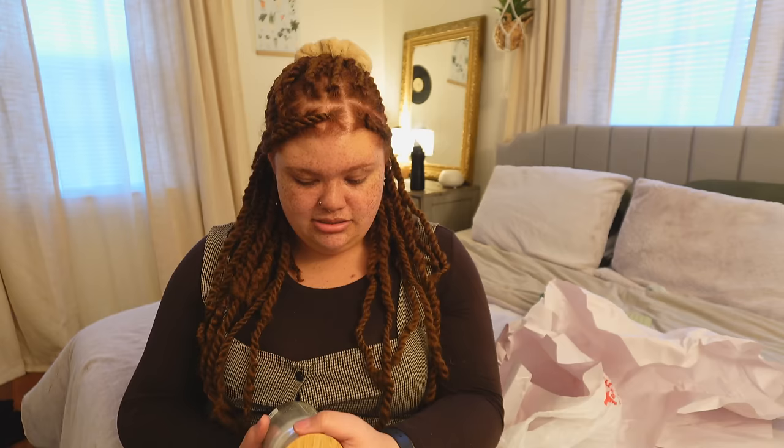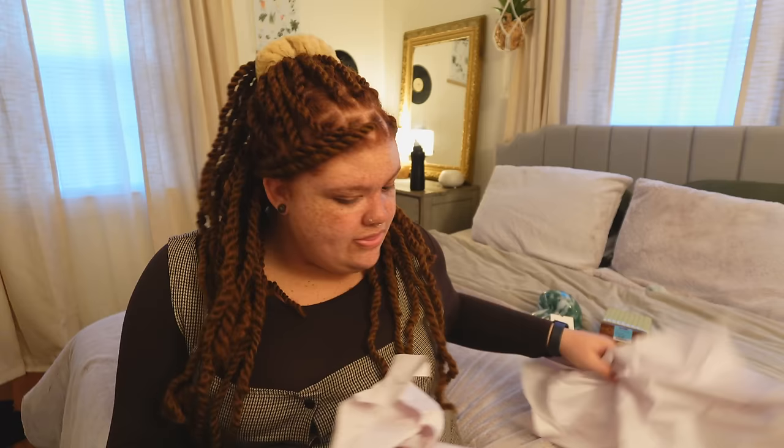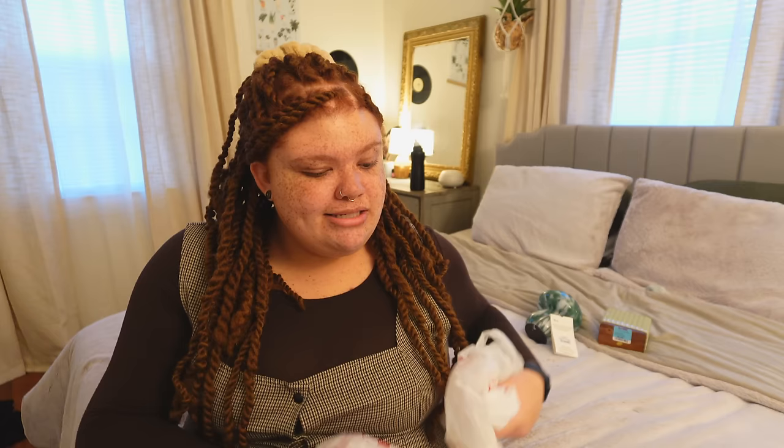This is literally so cute. That is everything that I picked up from TJ Maxx. I would say that this was a very successful TJ Maxx haul. I'm so excited to add rugs to my home and decorate more.